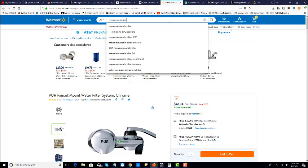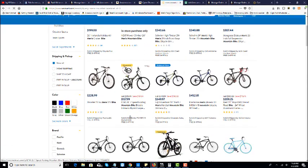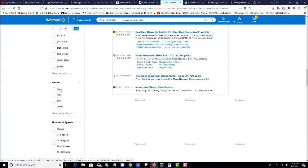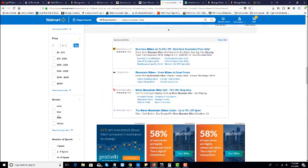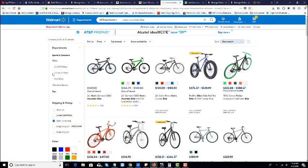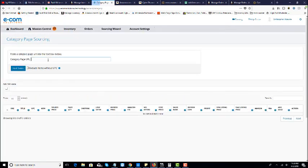men's mountain bike. So, for example, men's mountain bike. First, ship to home, sold by Walmart. Always ship by Walmart. There you go, sold by Walmart. So, for example, this is the category. You can put it in the source: copy, sourcing, retail wizard, category, paste, find items.